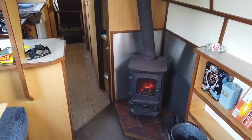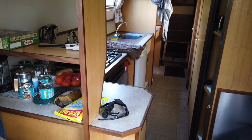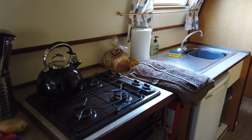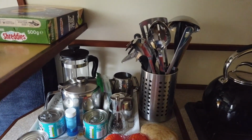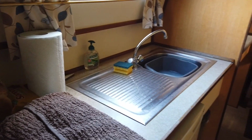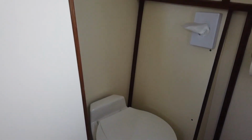The stove again. This here is the kitchen area. Got some beans for my breakfast. Got some eggs in the fridge. Kettle. Gotta have the tea. Then this here is the toilet and shower. Not very big, but we will find out how well they work later today. Gotta get some hot water. And to get the hot water, gotta run the boat. All the hot water comes from the engine.